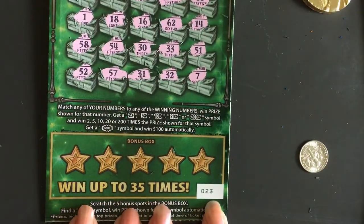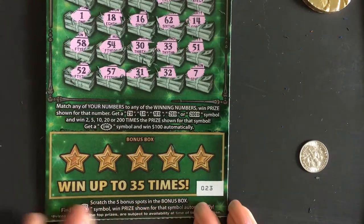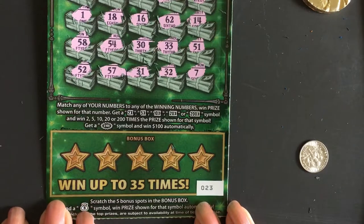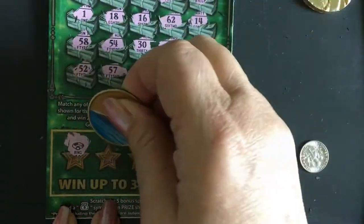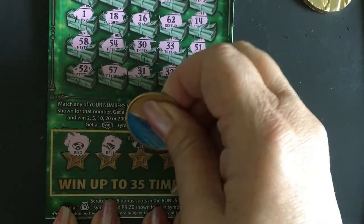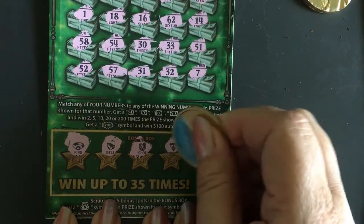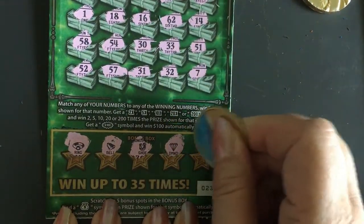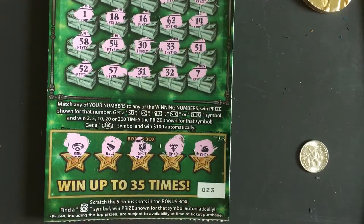But let's go to the bottom and see if we get the bonus. So in the bottom, we're looking for the money bag symbol. A ring, excuse me, a ring and a bell and a horseshoe, a diamond, and cherries. That's it. This was a total bust today.